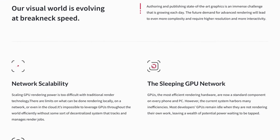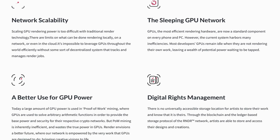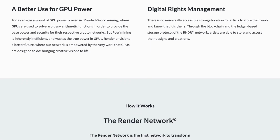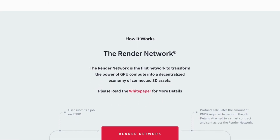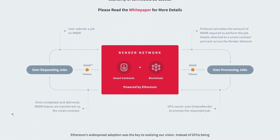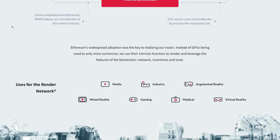Render Token's GPU-powered renders are not limited to film production. They are also applicable for video game design, VR experiences, and beyond, empowering the entire media sector to produce high-quality visuals in a fraction of the time. In addition to incentivizing people to join the network, Render Tokens can also be used to purchase computing resources within the Render network.